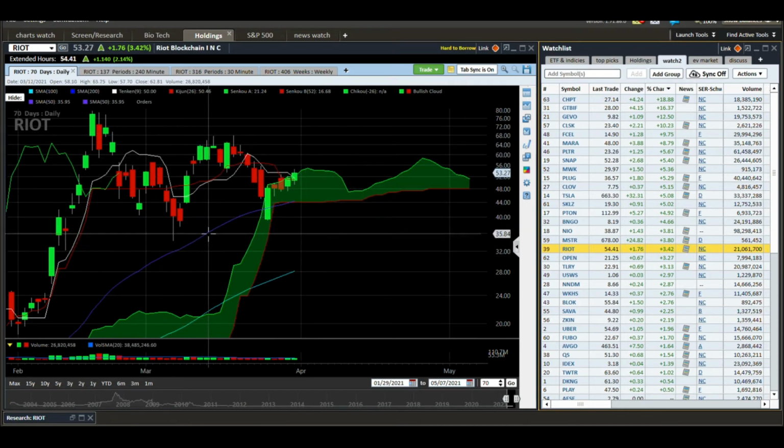We have the 200 moving average coming in here. This is kind of a pretty bullish candle, but it was lower than these red ones, so we had a pretty big down move, but we finished higher than the previous day, so the candle's green, but it's still kind of a downtrending candle here.